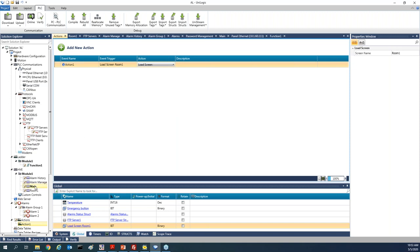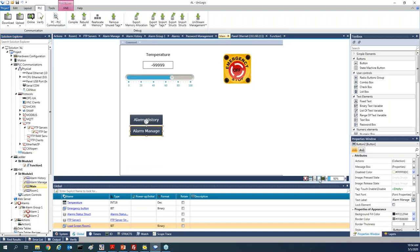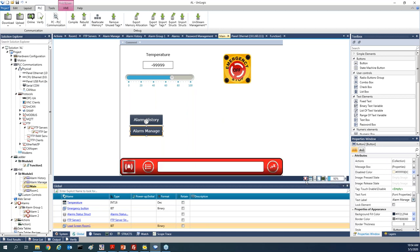One more thing I wanted to show you in terms of designing the HMI, you see that you have this icon here. So this is the preview of the banner. In general, when you design your screen, you can see the preview of the banner in order to design it so that it will not hide any important elements while the banner is open.